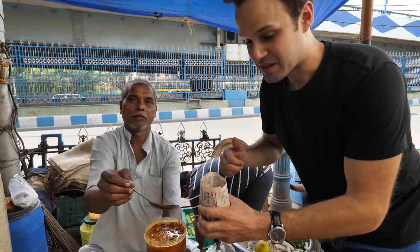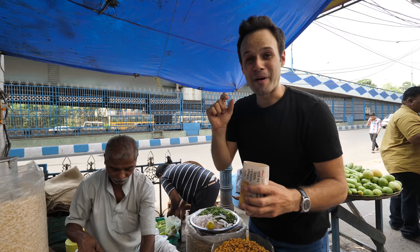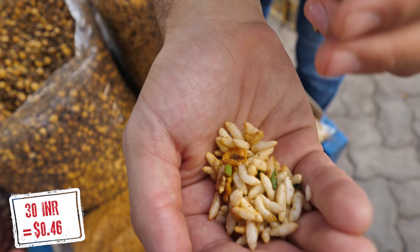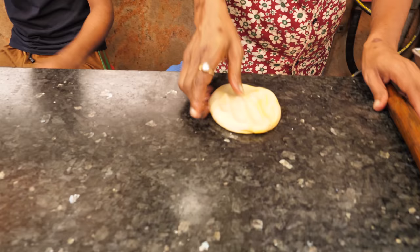You can taste a bit of a mango flavor in there as well. Oh, that is an instant hit of spice. The chili, the chutney, spicy, sour, fresh, and crispy. That is true heaven. Now we're getting warmed up.